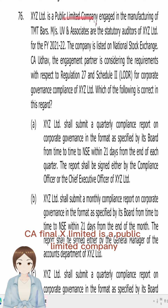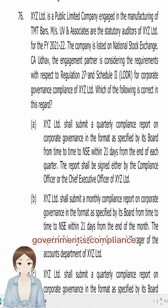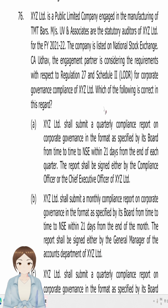X Limited is a public limited company which is also listed in the National Stock Exchange, and CA Buddha is asking about the corporate governance compliance as per Regulation 27 and Schedule 2 of LODR. How should the company comply with such provisions? It should submit a quarterly compliance report on corporate governance compliance within 21 days, and the report shall be signed either by the compliance officer or the CEO.